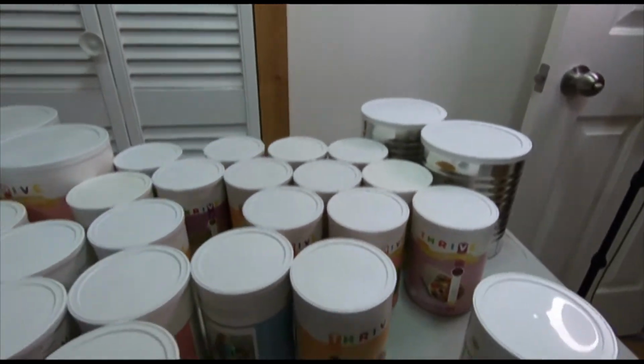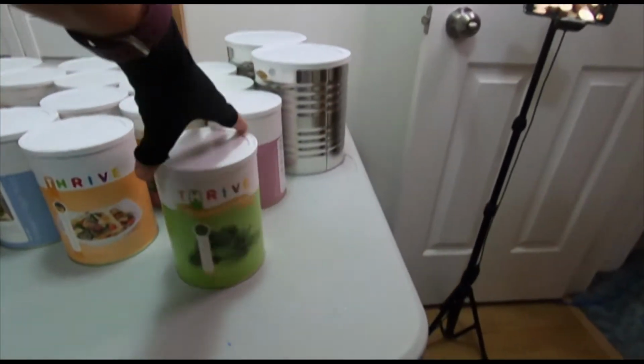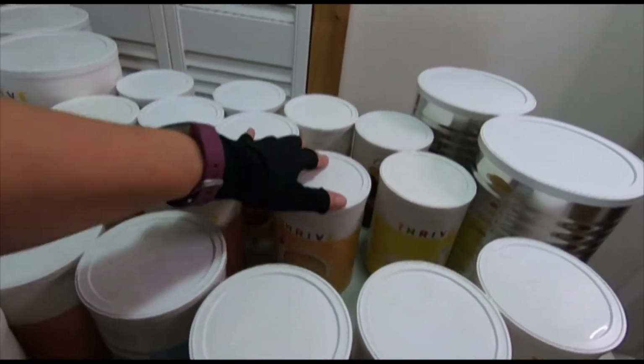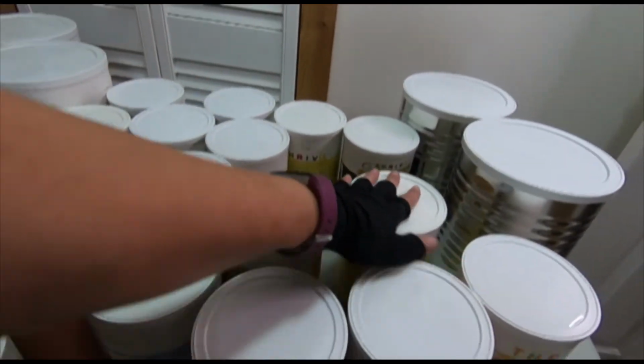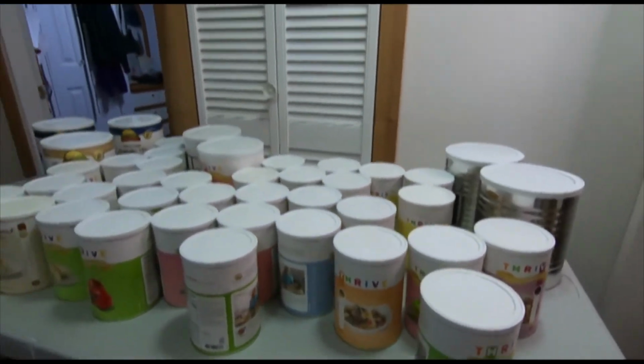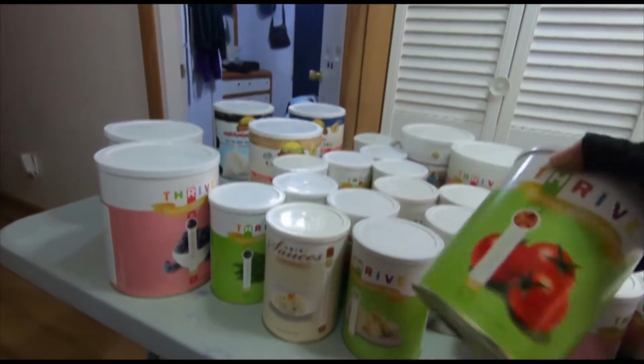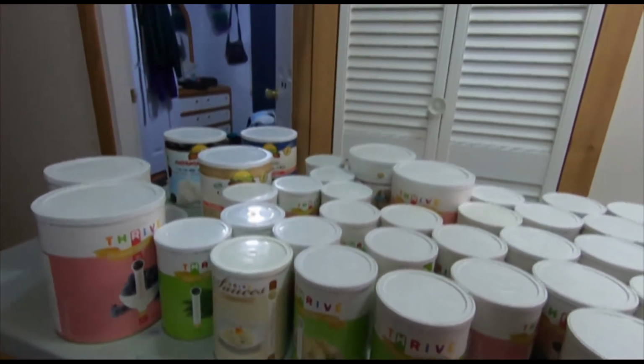SHTF? I just heard from them. Even some chopped spinach, right? And I am running out of some stuff because, like I said, we do use some of this stuff. I'll use it throughout the winter, like some of the tomato. This is the tomato dices. They also have a tomato powder.